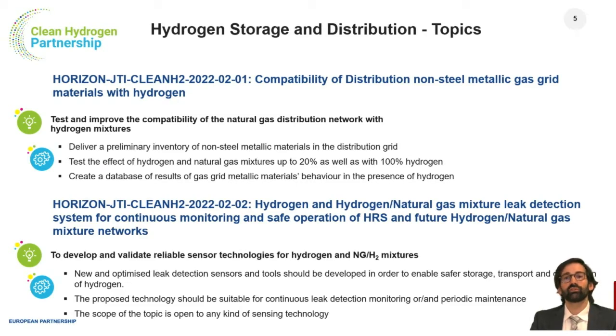The proposal should develop new and optimized leak detection sensors in order to enable the safer storage, transportation, and distribution of hydrogen. It is foreseen that the proposed technology should be suitable for continuous leak detection monitoring and/or periodic maintenance. And the scope of the topic is open to any kind of sensing technology.